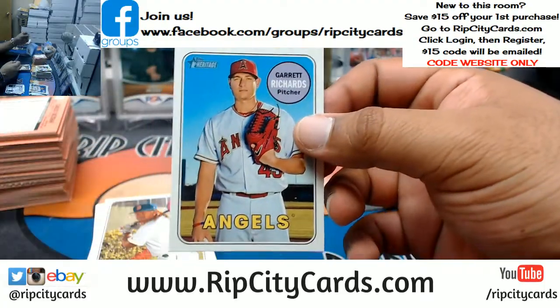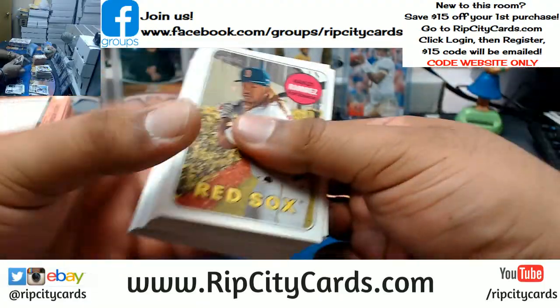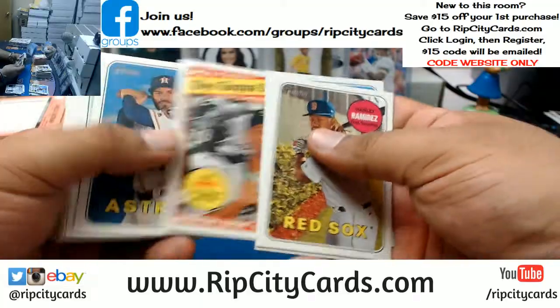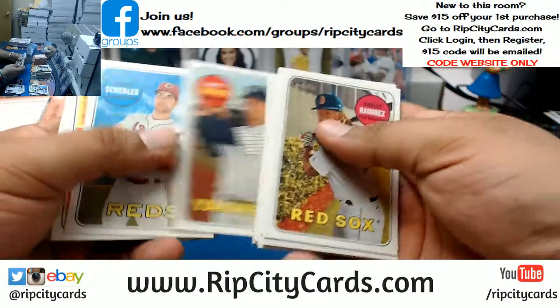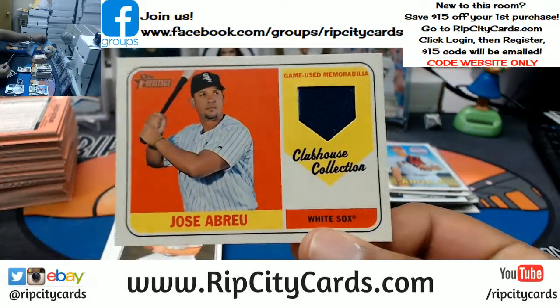Garrett Richards of the Angels, that's also a short print. Jose Abreu of the White Sox, the patch.